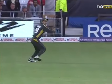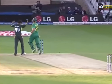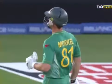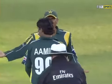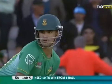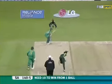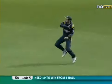Another look at this terrific throw. It was a mid-pitch collision, so Albie Morkel had no chance of getting back. The bowler not behind the stumps, but he's happy. He's 17 years old. You can give him the benefit of the doubt. Yunus Khan having a go at him. Why didn't you come behind the stumps? Please remember, he's only 17. You can give him a bit of leeway here. This is an amazing finish, and Pakistan have qualified for the World ICC T20.